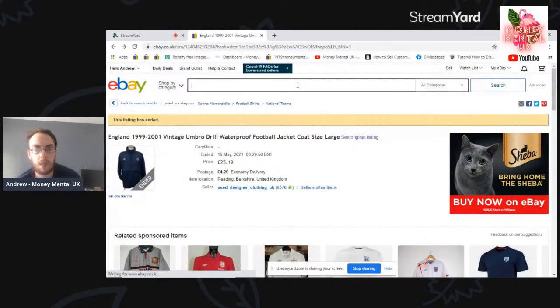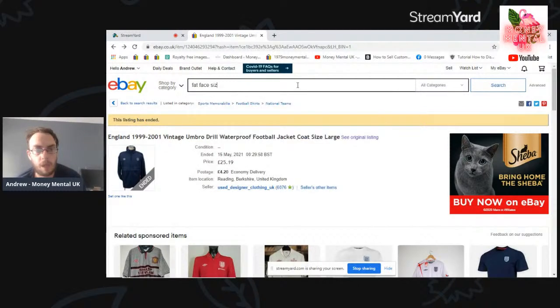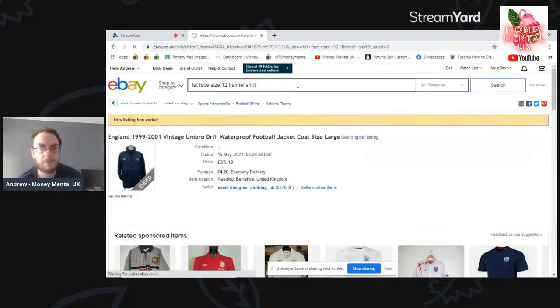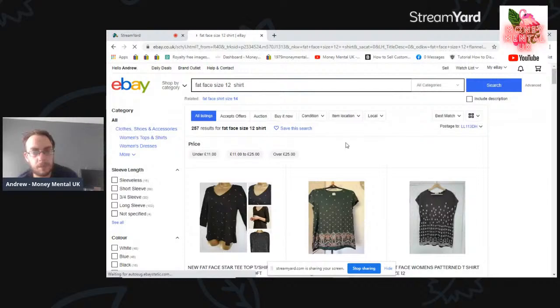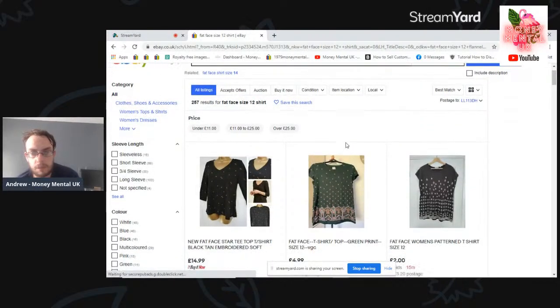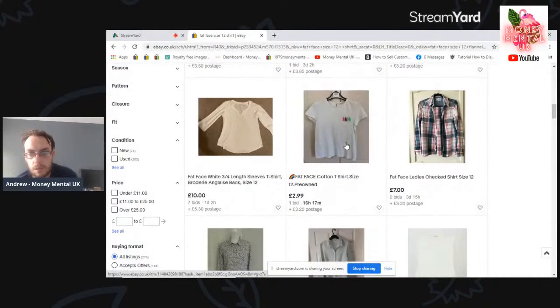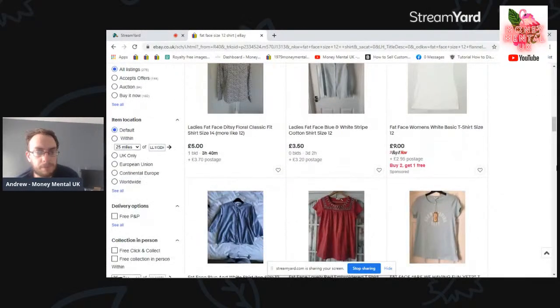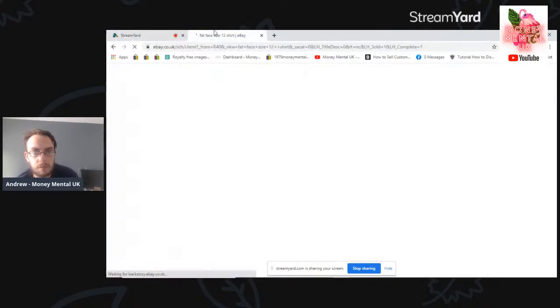Fat Face. Size 12. Flannel shirt. Now, okay. Let's turn it down to shirt. Those are not shirts. Oh, Jesus Christ. Well, there's one there. Oh, that's not sold. Let's go sold. Switch it on.